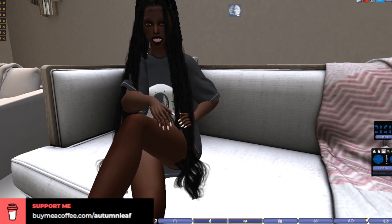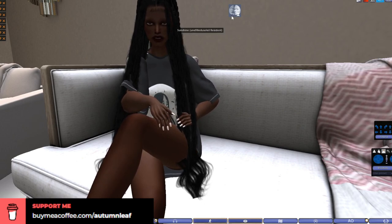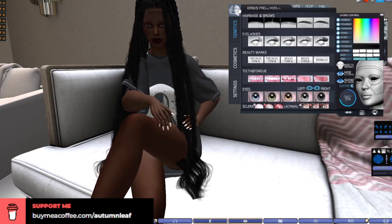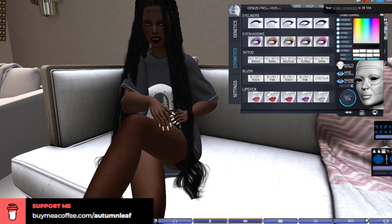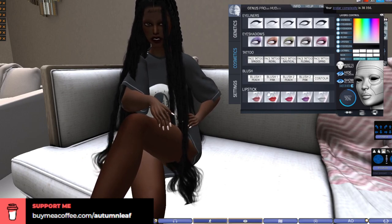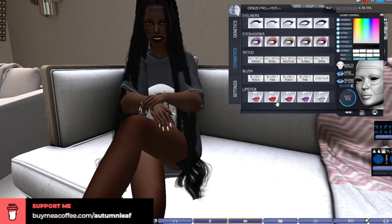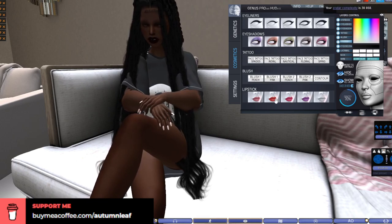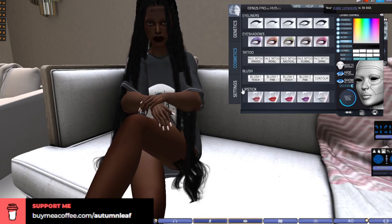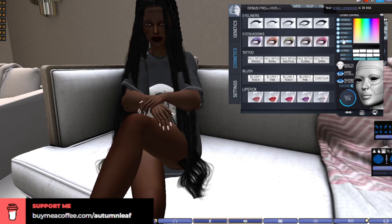You can also use, I think, your Genus. This is a Genus head, so you don't have a lot of options, but I think you can use cosmetics from the Earth, but I don't think that we really need it. Maybe if I click on lipstick, then I choose this one. It gets darker, as you can see. But it's really nice. I really like the color.